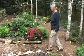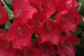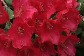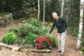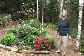And behind me is a favorite rhododendron, not the easiest to bloom. This is an early one called Elvira. Last year it was smothered in red flowers, and this year the buds just aren't coming out the way they usually do.